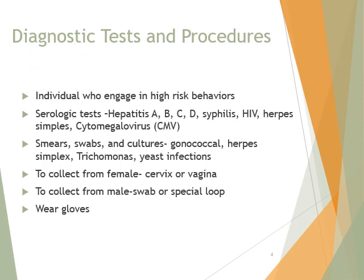Some diagnostic tests and procedures that can be done on individuals who engage in high-risk behaviors are lab tests such as hepatitis A, B, C, D, and syphilis, which is a VDRL. Maybe you've seen that on some of your patients' lab tests, because some of the elderly patients may have been exposed to syphilis when they were younger. Now you don't see it as much today. Also HIV, herpes simplex, and cytomegalovirus, or CMV.